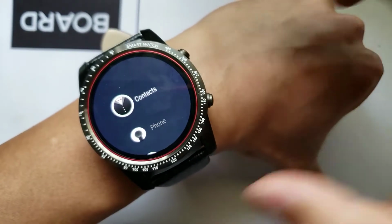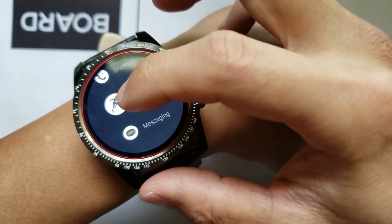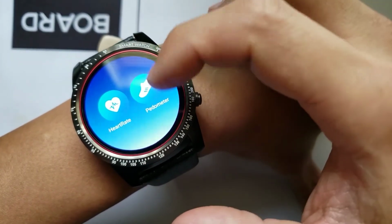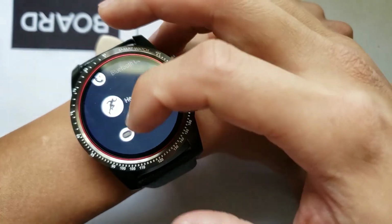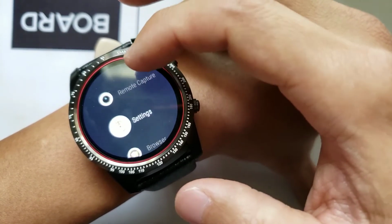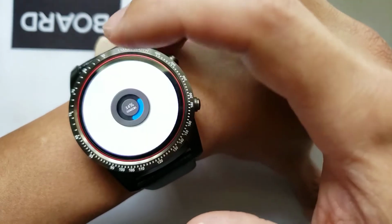Now let's go to the main menu. You're going to have a lot of your basic phone functions, and you're going to have your health function right here, which will include your heart rate monitor and your pedometer, but it's not going to come with a blood pressure monitor. You can also type out your messages, control your music, remote camera. You can also connect to your Wi-Fi through your settings.